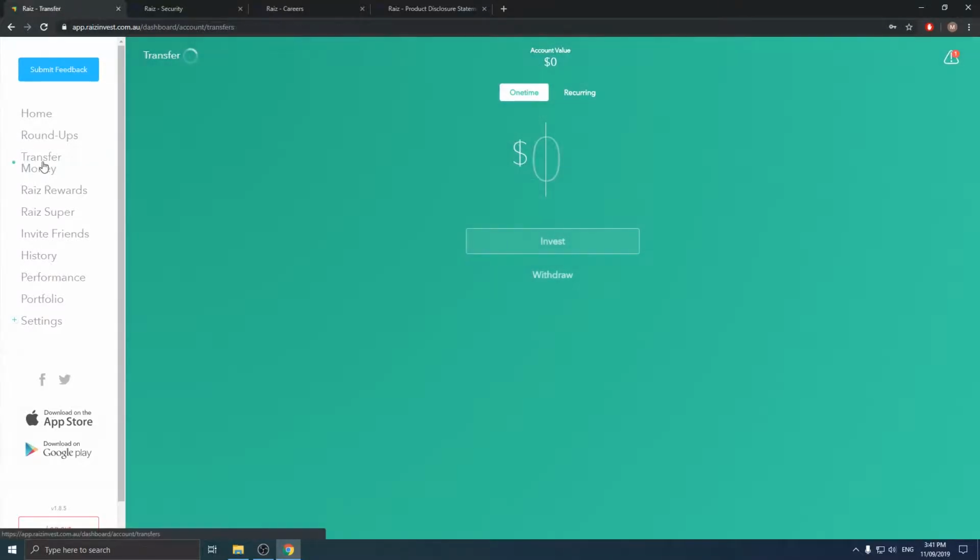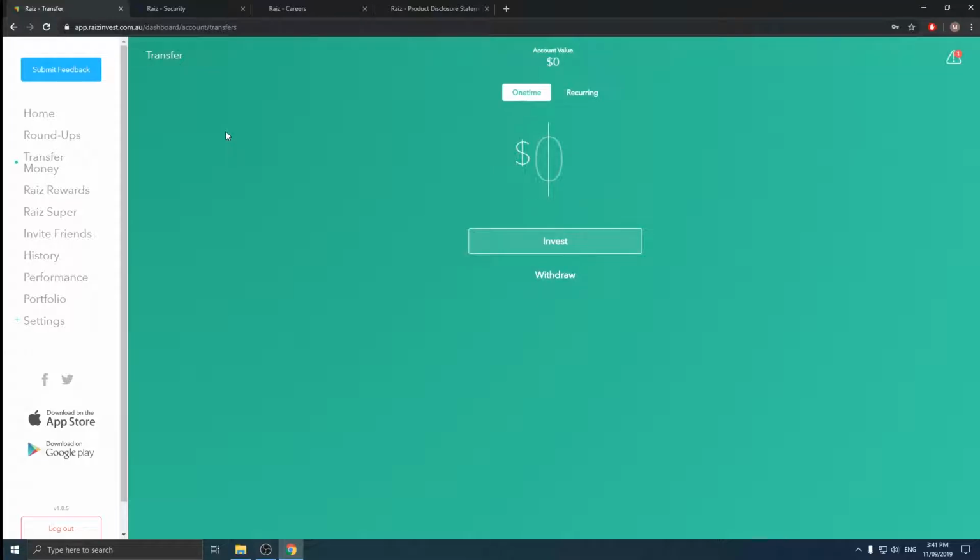Now, when you're looking to invest into the platform itself, there are two options you can go with. We've got a one-time and a recurring. I guess you could say that the roundup feature is also a way to get invested, but for argument's sake, when you're doing lump sum payments, we've got a one-time and a recurring option, and that's under the transfer money option. Also, you should note that this is the web app version, and they do have a mobile app version available for both Android and iOS.